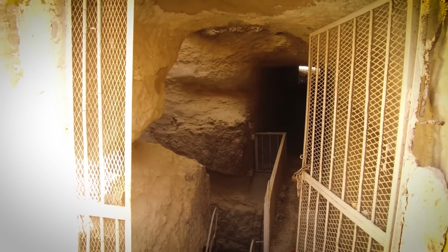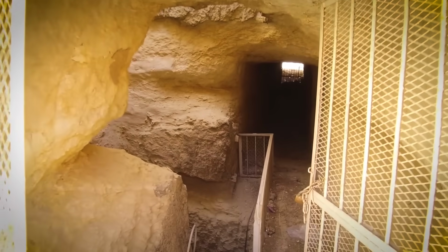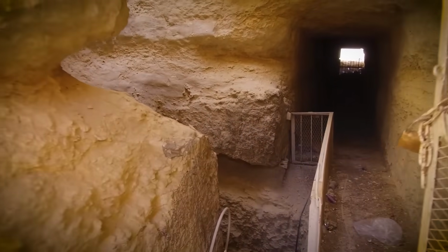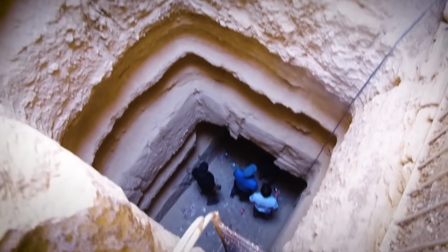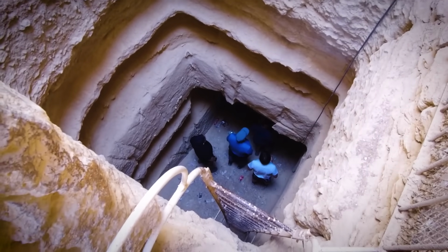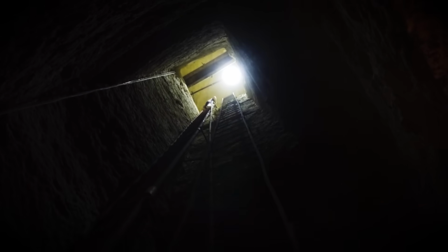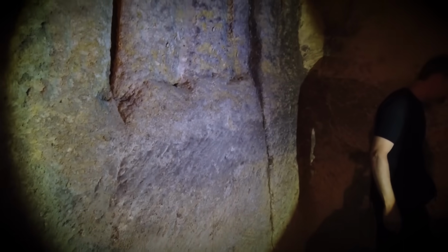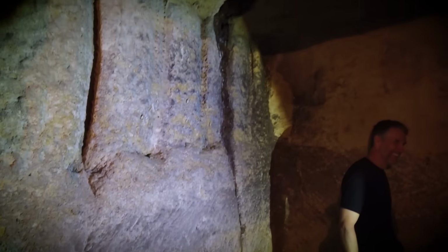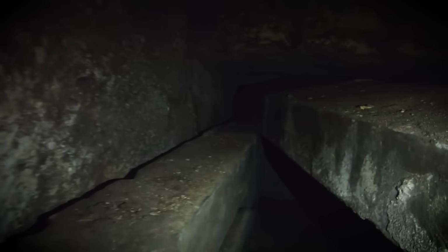The first chamber you hit is pretty modest. No flashy decorations or treasures, but its simplicity might have been the point. It's like a waiting room or a space for getting ready for something more profound down below, maybe even for some kind of purification rites. But the real intrigue starts when you go deeper to the second level. Here, there's another shaft leading down another 20 meters, and this chamber is a bit more complex. These shafts could have been meant for actual burials, or perhaps as a representation of the journey to the afterlife.